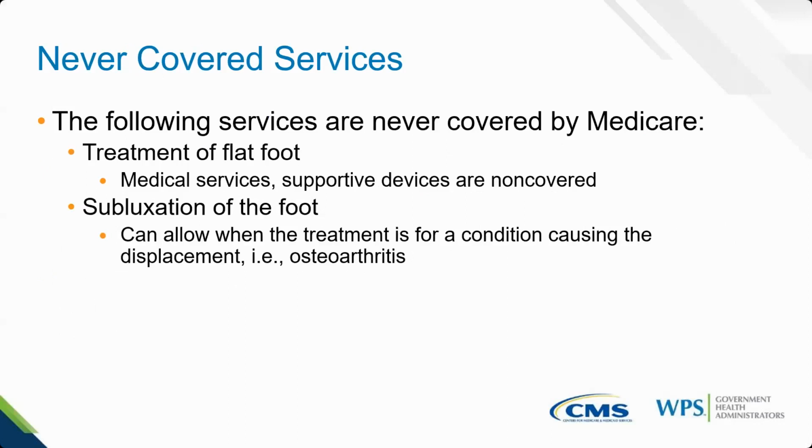So let's talk about what are never covered services under Medicare. You can see here that treatment of flat foot is not a covered service. Subluxation of the foot is also not covered unless you have to do treatment for a condition that's causing that displacement, such as the osteoarthritis that's listed there. Your documentation must show the medical necessity of that treatment that goes along with the treatment of that underlying condition. Subluxation of the ankle joint can be a payable service.